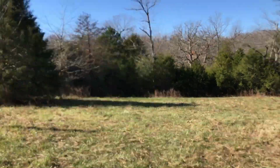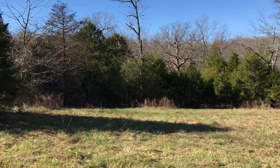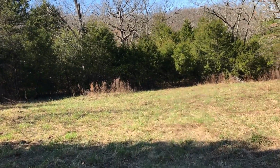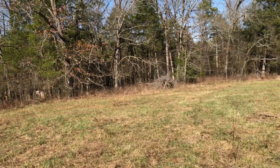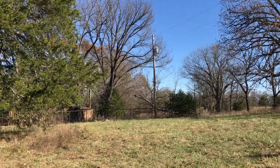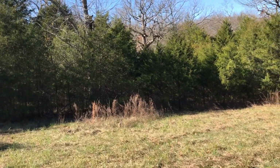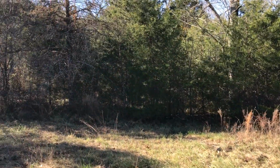So yeah, you've got some great options for building. If you want it to be insanely private and be right on that Corps of Engineers line at the lake, back by where we started the video would be pretty cool. If you want it to be a little closer to the paved road and still be private, this is a pretty darn nice site right here. And it literally has power and the meter box here already. I can see some interior fencing here.